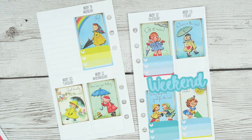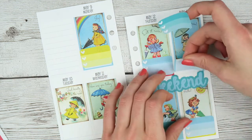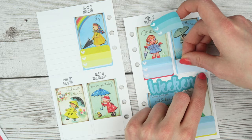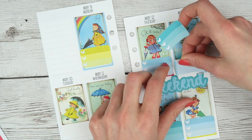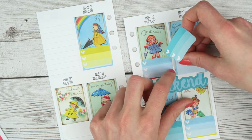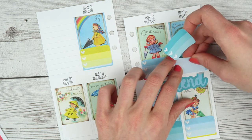Actually, what am I thinking? I'm going to put down... I'm a liar. No, I won't. I'm just going to put down this little strip here. I was going to put down a little thing, but I'm just going to cover it up anyway with a Shondafest sticker.